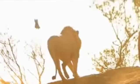We're in South Africa, tracking the Nambiti brothers, a coalition of male lions that are following a lioness named Sukasi. Last night, things got intense when all four cats crossed paths. Holy cow.